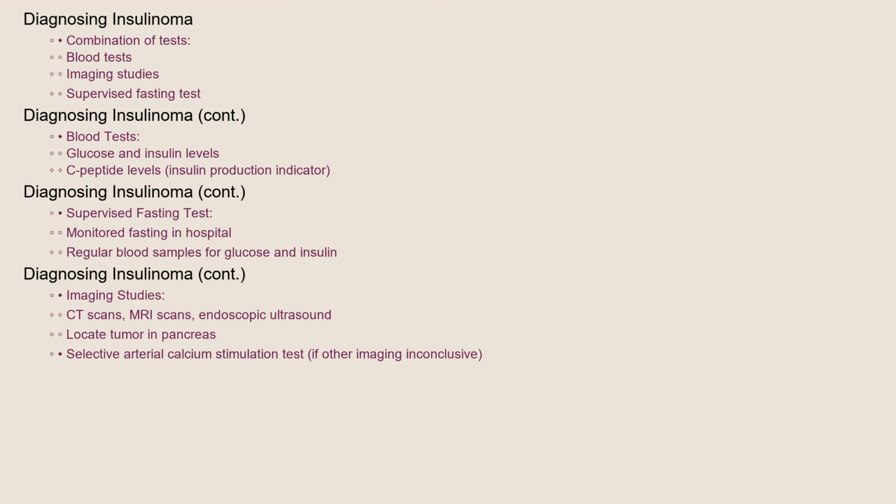Diagnosing insulinoma involves a combination of blood tests, imaging studies, and sometimes a supervised fasting test. Blood tests will measure glucose and insulin levels, as well as C-peptide levels, which is another indicator of insulin production. During a supervised fasting test, the patient is monitored closely in a hospital setting while fasting, and blood samples are taken regularly to measure glucose and insulin levels.